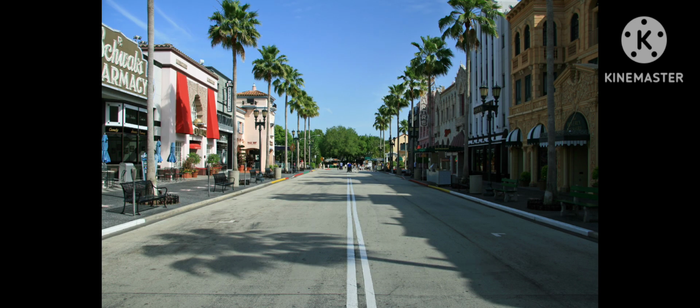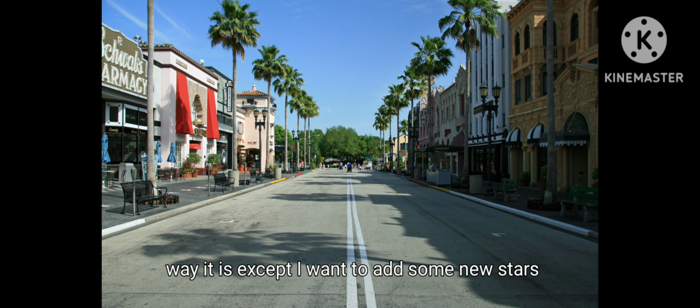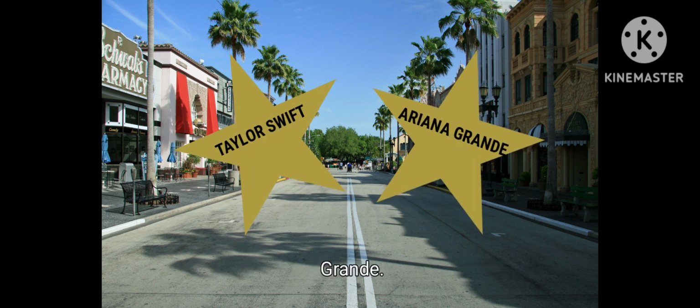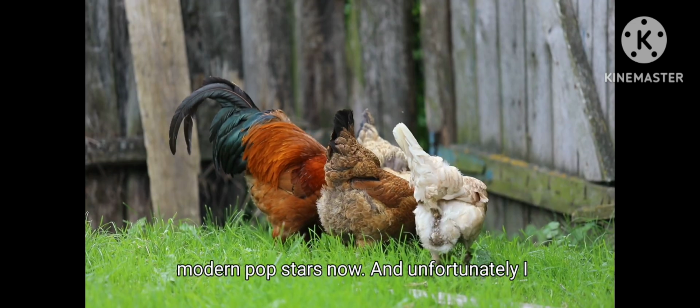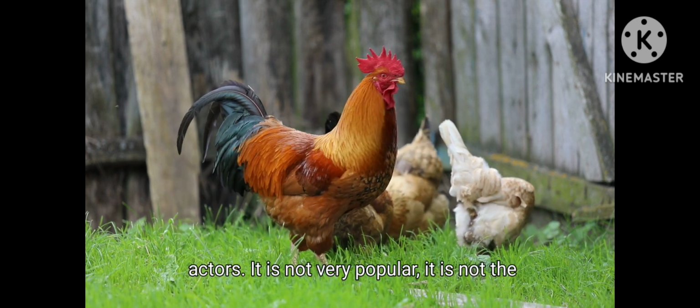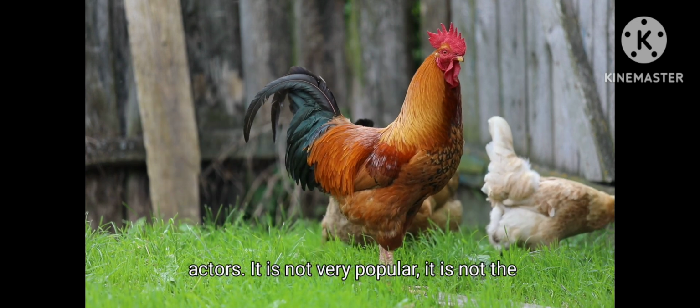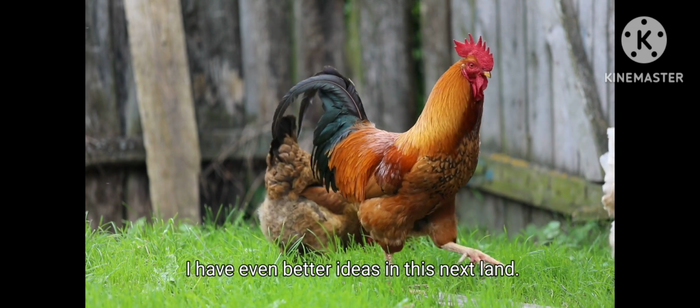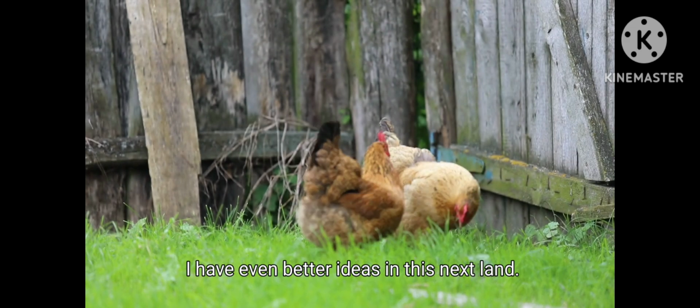And the Hollywood Street is staying exactly the way it is, except I want to add some new stars for Taylor Swift, Ariana Grande, and modern pop stars now. And unfortunately, I think we should get rid of the animal actors. It is not very popular, it is not the best show Universal has to offer, but I have even better ideas in this next land.